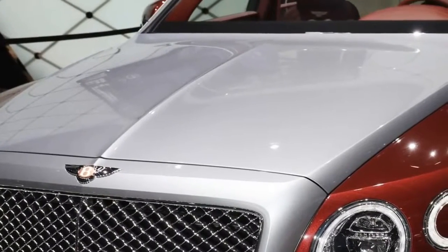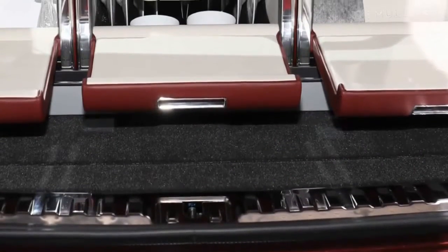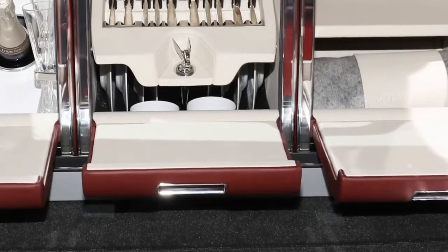The company is also tipped to put the EXP 12 Speed 6e battery-powered roadster concept into production in the next couple of years, and we won't be surprised to see it employ the same Starck design charger when it does.